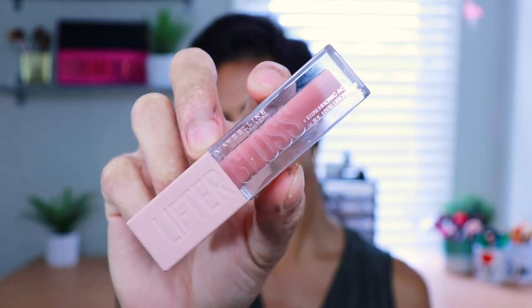Now, I like to go over my Cupid's bow for a more pouty kind of look. I'm only doing the outer perimeter and just kind of shading it in because we are gonna go in now with one of my favorite glosses that I just discovered from the drugstore. These are the Maybelline New York Lifter Hyaluronic Acid Lip Glosses, and I have the color Stone. And look at that. So we just used a lip liner and this gloss, which I love. They kind of remind me of the Fenty Beauty lip glosses or the KKW ones.